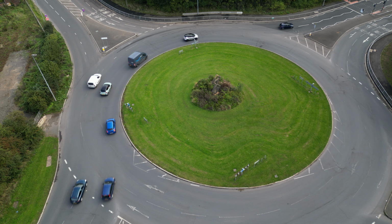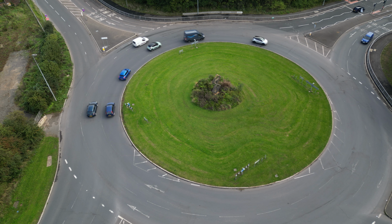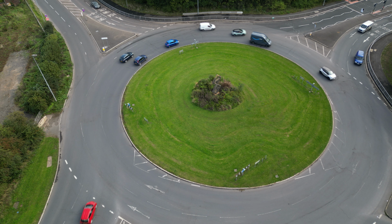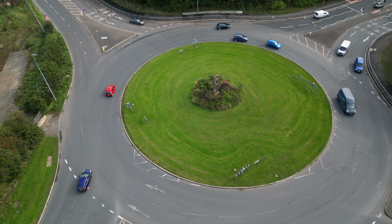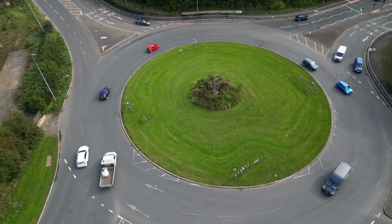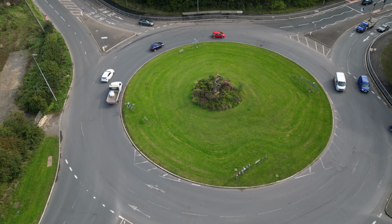As they go round, I'm not sure if that car in the middle blew their horn, but the van suddenly moves back into the left lane, so that may well have happened. Now, talking of lane position, while we're on here, I just want to note that coming round the roundabout from the opposite direction, those same rules apply.